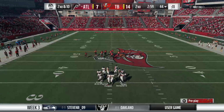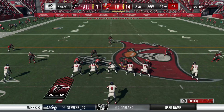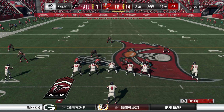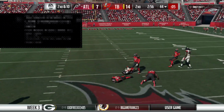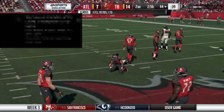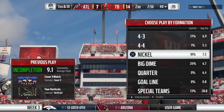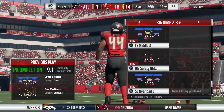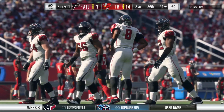Second down now after the incompletion. Here we go! It's incomplete. You get a tight end like this, and you know he's used to dishing out punishment, but here, he's one that has to absorb the contact, and as a result, unable to hold on to the football.